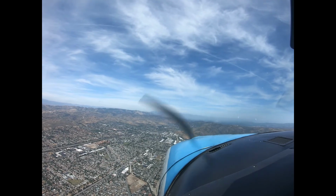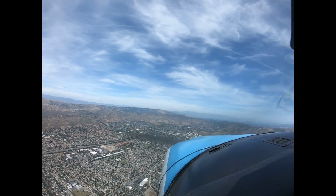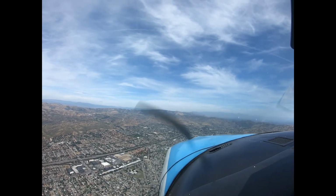36 Delta, you're 3 miles from Silex and cleared Iowa Zulu, runway 8 approach, maintain VFR. Cleared ILS Zulu runway 8 approach, maintain VFR, 36 Delta.